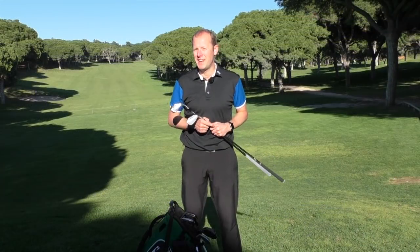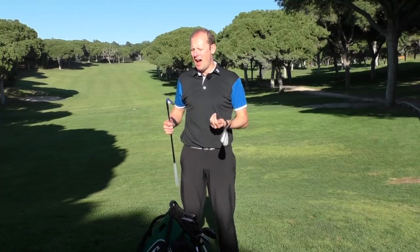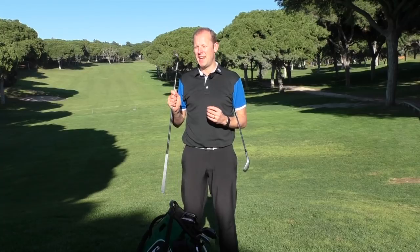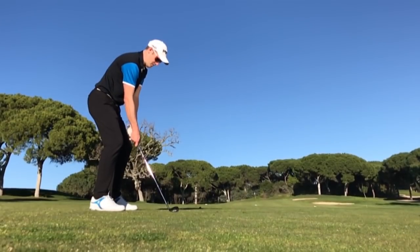Okay, so the value category is an interesting one, and I've got both ends of the spectrum in my hands here. I've got the cheapest in the Cleveland RTX 3. This comes in at £109, and then the most expensive is the Titleist SM7. That comes in at £150. So there is a bit of a price difference between them, especially, don't forget, if you're buying more than one wedge. If you are going down the process of getting fitted out for your wedges, then the difference in price can start to add up.